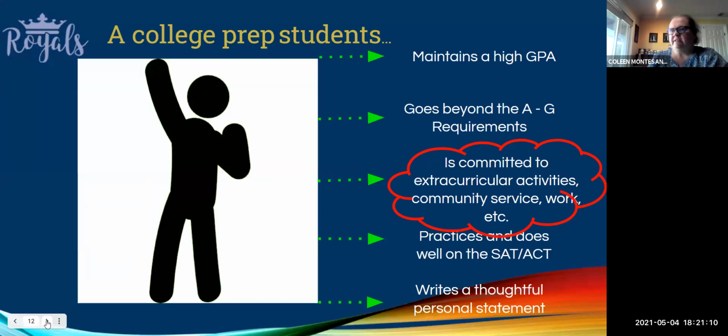And then again, what is it that colleges are looking for when they're looking for a college prep student that is prepared for college and that they would consider a good candidate? Maintains a high GPA, right? Our most successful students in being accepted to many college options are students that can keep above a 3.0. That allows them to apply to a multitude of colleges, and they tend to have many acceptances, giving you lots of options for where they might attend.